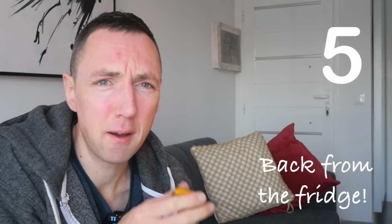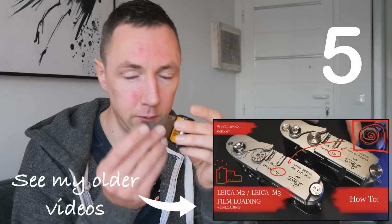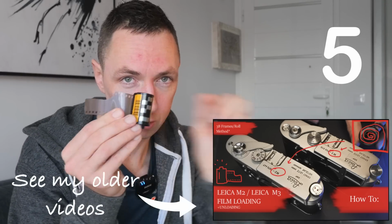Okay, problem number 5, I think we're on. Loading film into Leica cameras. So I've got some Kodak Pro Image here. If you're loading a Leica M camera, it's pretty straightforward. Take the bottom plate off, open the back, put your leader on the right hand side, drag it across, clip it up, make sure it's flat, drop the back down, bottom plate on, advance, you're ready to go.